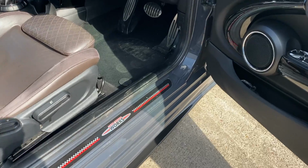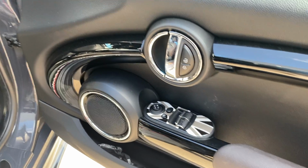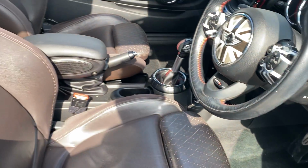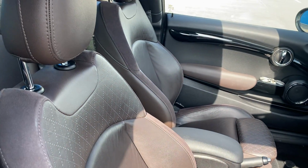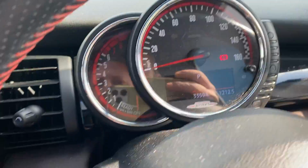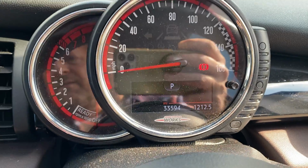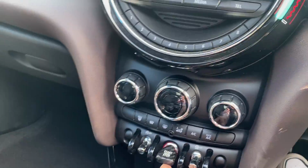John Cooper Works kit plate, electric windows, electric mirrors, leather interior inside. John Cooper Works dials. It's done 33,594 miles. Lovely start stop button here.